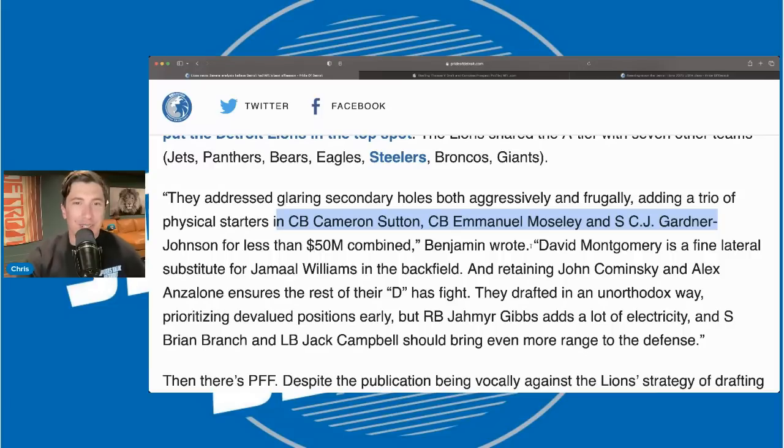Look at this. David Montgomery, I love him in place of Jamal Williams. And then you get John Kaminsky, Alex Anzalone. And then they drafted in an unorthodox way with Jahmyr Gibbs. So here's what Louis Riddick was saying. Jahmyr Gibbs combined with David Montgomery, Jahmyr Gibbs is a rookie, hasn't played yet, but that could turn into the best backfield in the NFL.